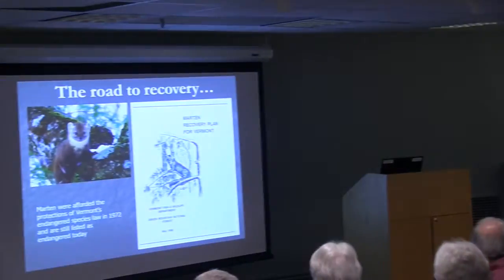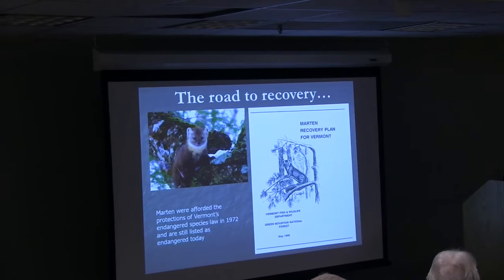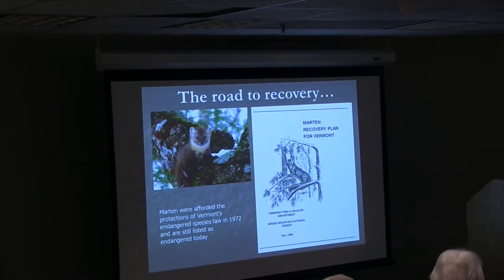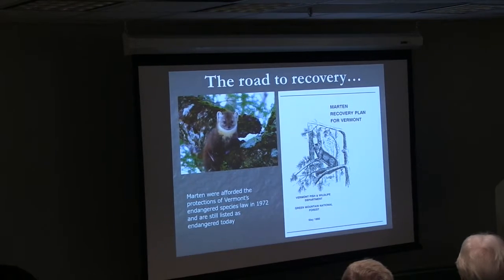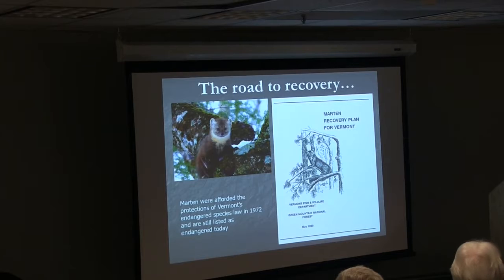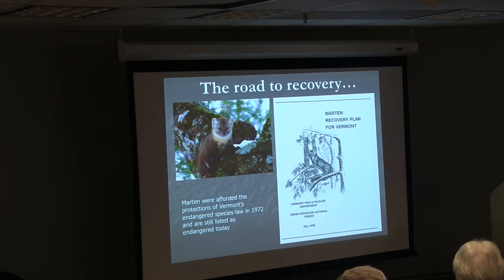And then, before getting into that, in 1972 we listed marten as an endangered species, thinking essentially that they were not here. But they still warranted the protection of that law, recognizing that they were native to the state. Then we partnered with the U.S. Forest Service, the Green Mountain National Forest, recognizing that the bulk of the habitat that was available for the species here in the state was on national forest land.